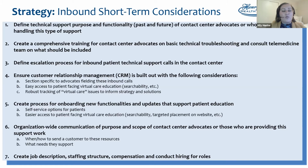And then what I had mentioned of that robust tracking of virtual care issues to inform strategy and solutions, so that you're able to refer back to it, to assess and analyze on a regular basis to see what are the common issues that are being called in about, how do you better support your platform, where are the gaps and barriers that you're still missing, and laying that out from a strategy standpoint. Is there any low-hanging fruit that you can really get to easily? Or if it's a long-term goal or item, where does that fall on the timeline?